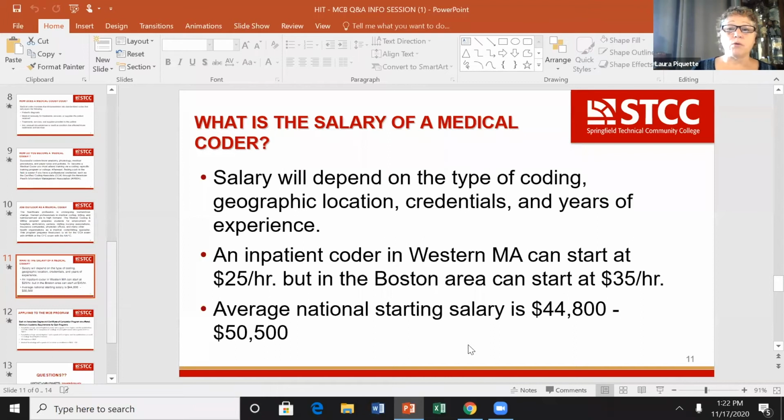So if you are in California compared to Massachusetts, that geographic location is going to be different too. That's going to depend on what you make. And of course, the more credentials you have, the more you're going to make. So I have an example here. An inpatient coder in Western Mass, our area, can start at $25 an hour as an inpatient coder. But if they're going to Boston, you're going to make a lot more money in Boston. It's just the nature of the game.